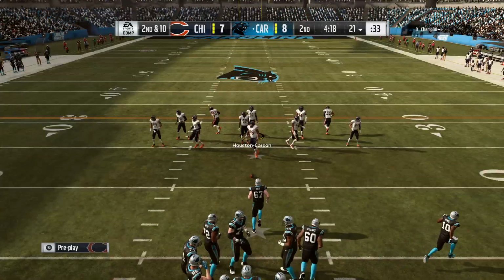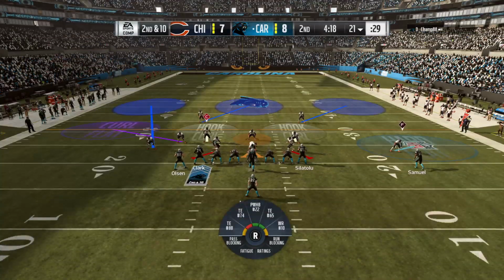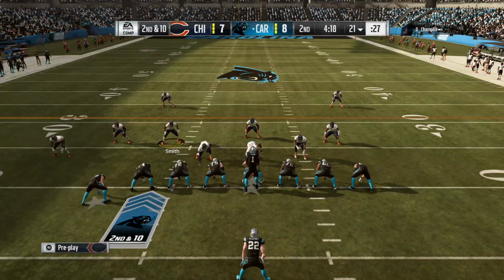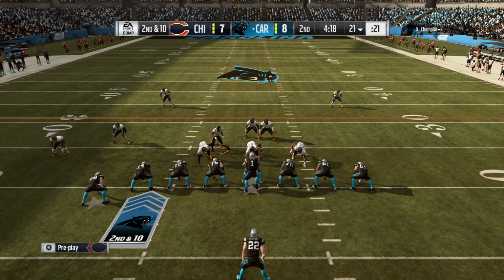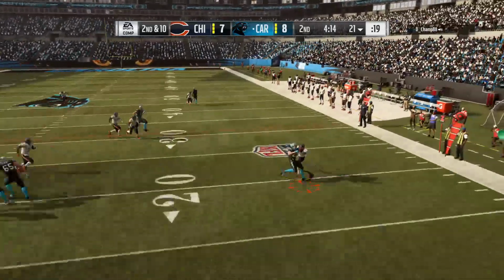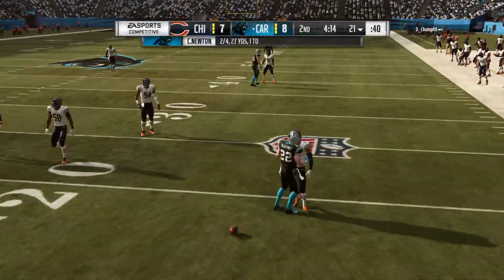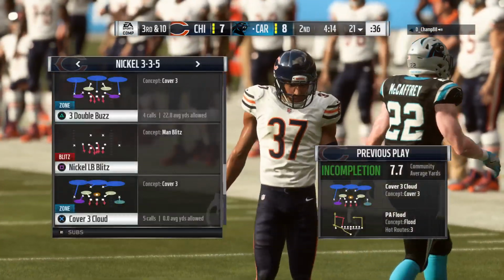At worst, you'll open up the defense a little bit, loosen them up, have them back on their heels. From the 21, it's 2nd and 10. They'll fake the handoff. Now Newton. And incomplete. He tried to leave it underneath. Nearly got picked. They may be lucky to have that one back.